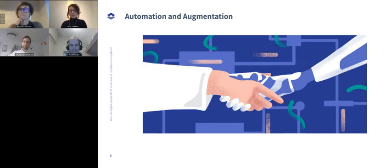So I think that's a big picture of how automation and augmentation can already work hand in hand, hopefully in the next years in the R&D lab.